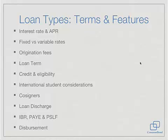And you'll hear the term disbursement a lot. This is just a technical term. This basically is referring to the loan being paid out. So typically, lenders pay directly to the school, and then the school actually disburses the amount back to you.